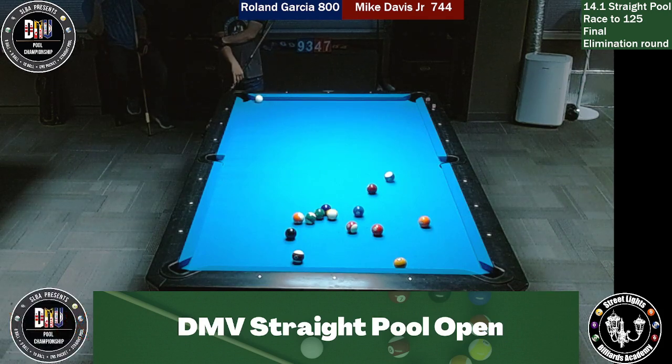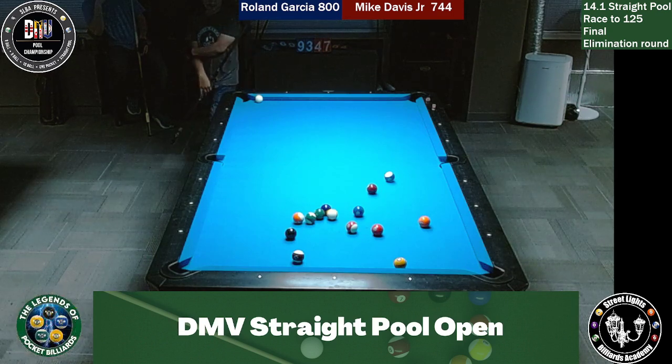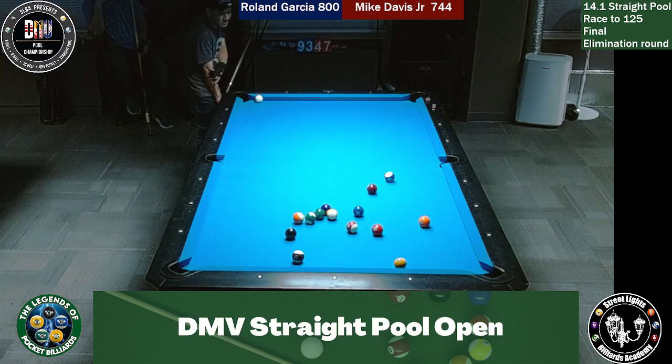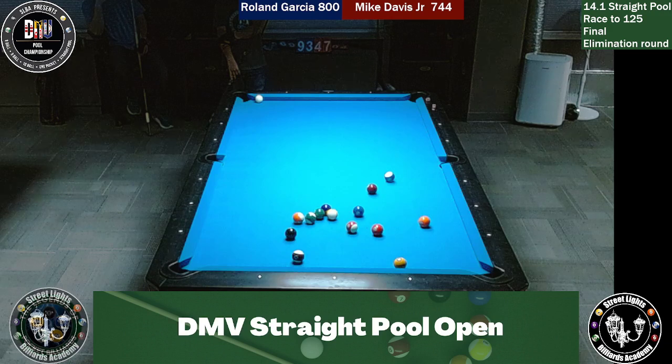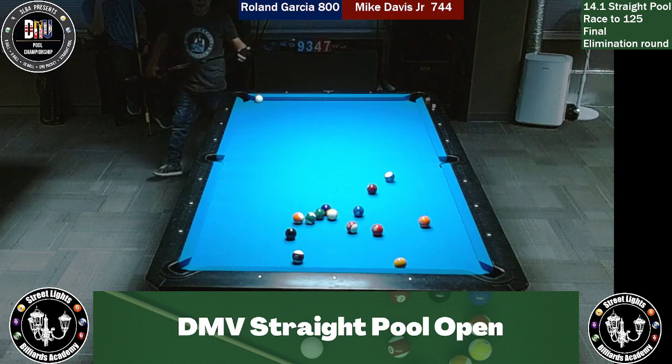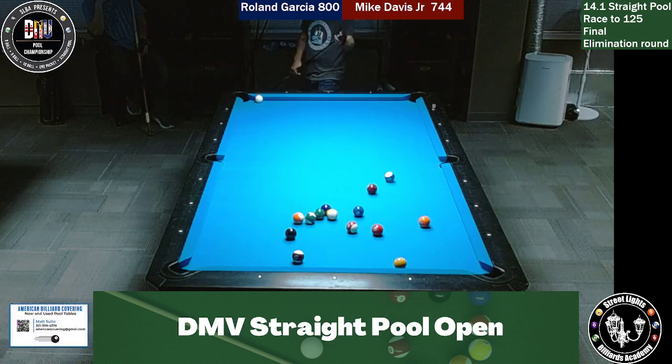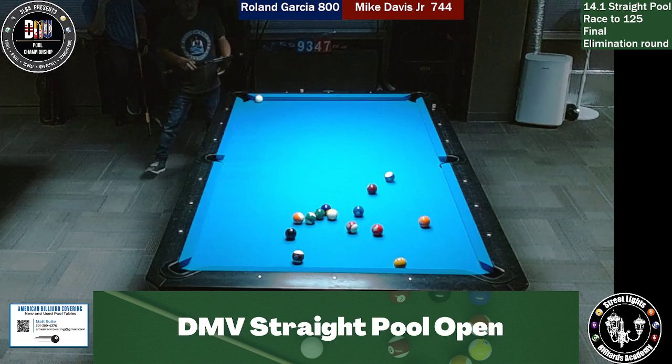Yeah, straight pool is a great game. It will warm you up for rotation. It'll warm you up for everything. I like to think of straight pool and one pocket as the two different ends of the spectrum. One pocket is defense, defense, defense, make a shot. Straight pool is offense, offense, offense, offense.